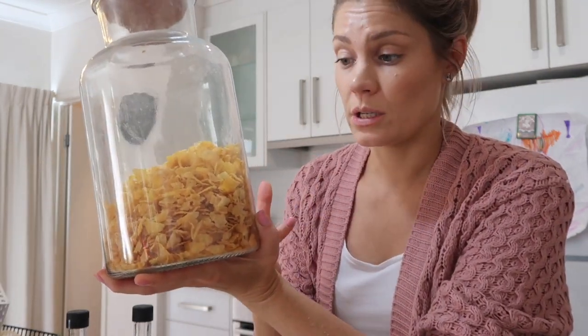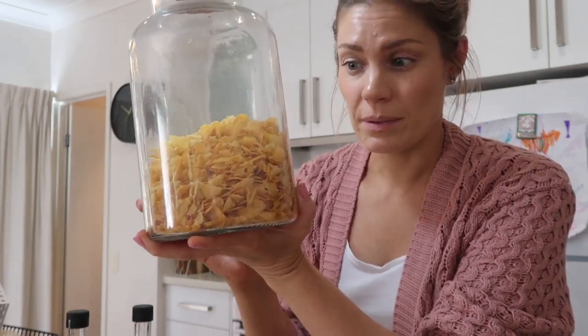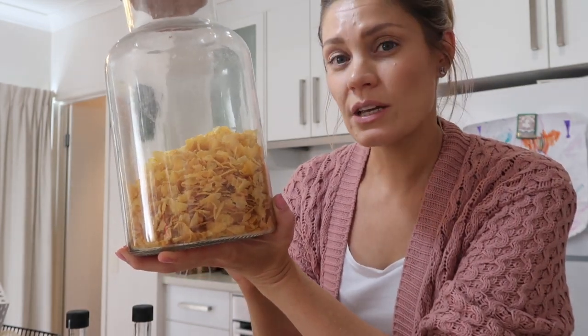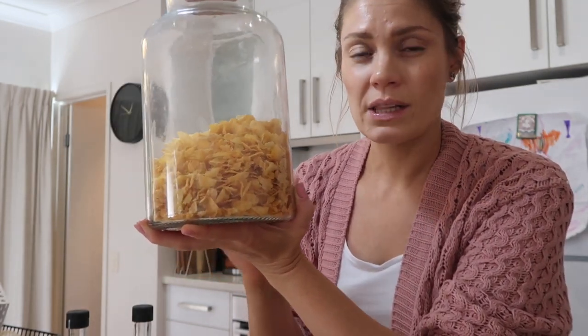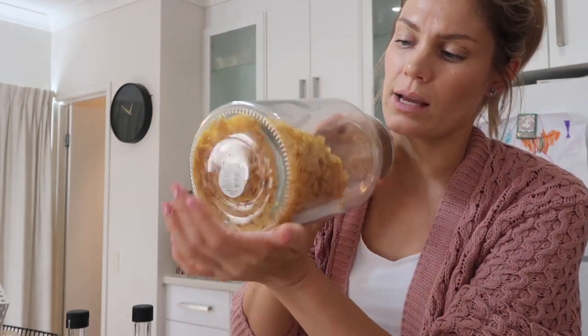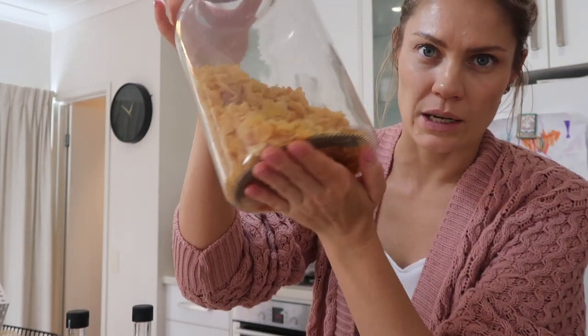So if you're doing a chicken schnitzel, you can literally crush down cornflakes, Wheat Bix, and turn it into the crumbing of the chicken. You can use these into your cooking, so you can use them for biscuits. A really handy thing to have, and the kids like to snack on these too. So I always love having plain, unsweetened cereal in our pantry.